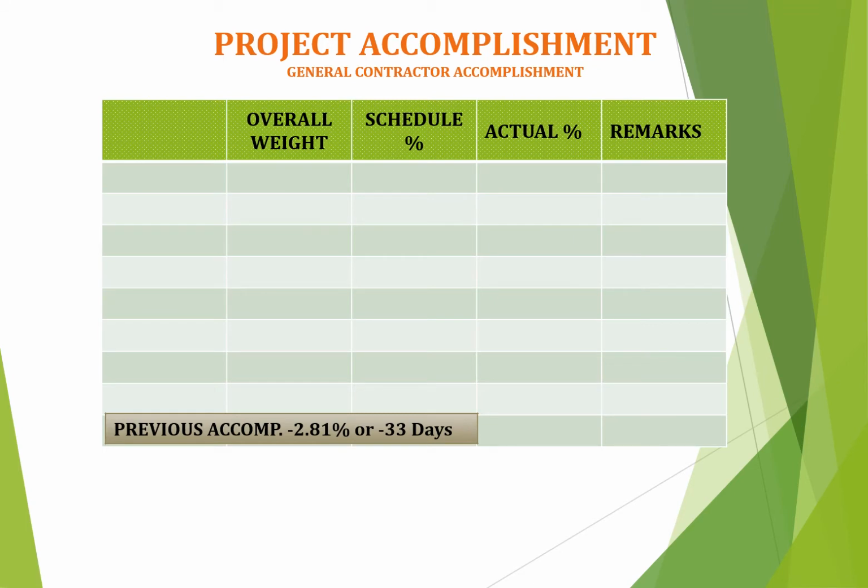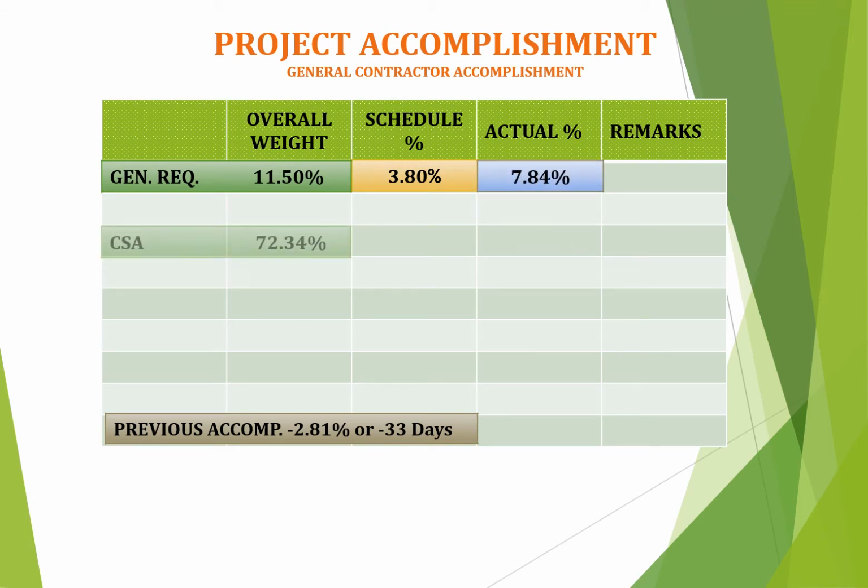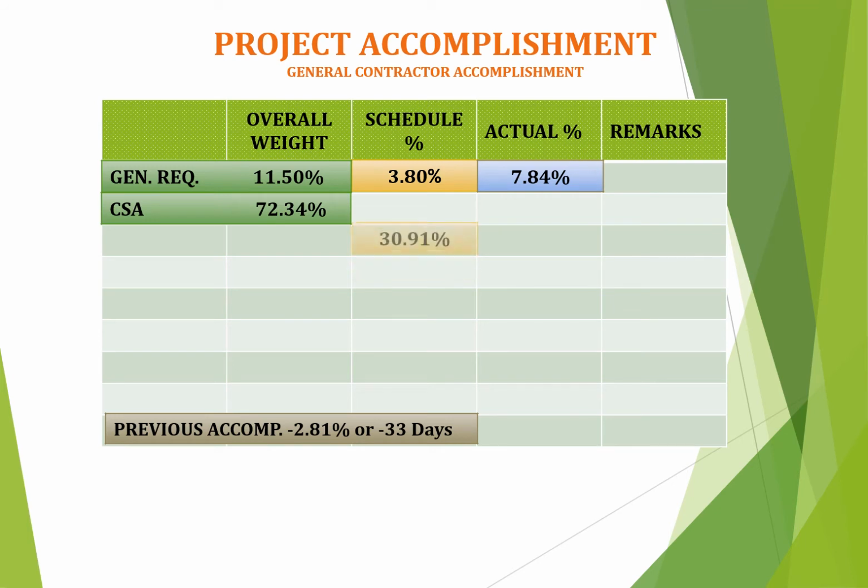For project accomplishment, the schedule for general requirements is 3.80% compared to the actual percentage of 7.84%. For CSA, it's 30.91% on schedule accomplishment while the actual percent is 29.20%. We called the attention of architectural works to fast track their work to dominate the number of days.